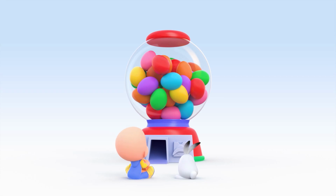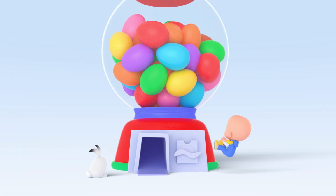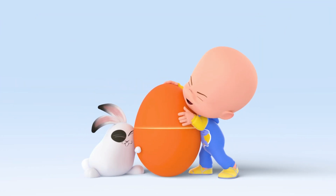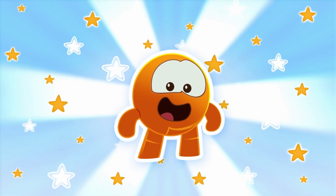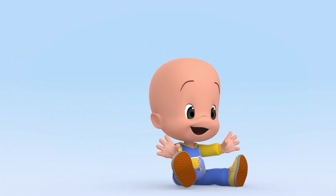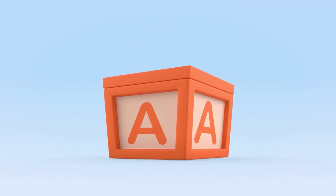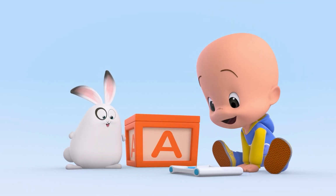Let's play with the colored surprise egg. Orange egg. Open. Open. Open. Hello, Cuquín.